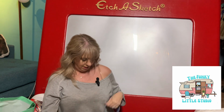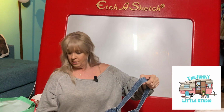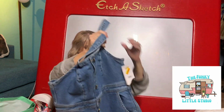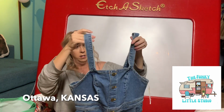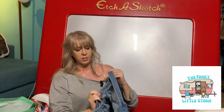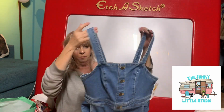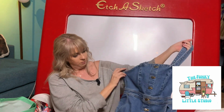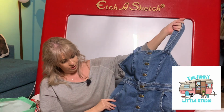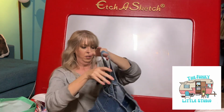And let me see if I have... I think I got this at the thrift store in a small town that I can't think of the name of, because it doesn't have a price tag on it, but it has adjustable straps. Okay, so you can adjust the length of the strap, and buttons all the way down. It's like a little carpenter dress. Okay, and then look at the back.